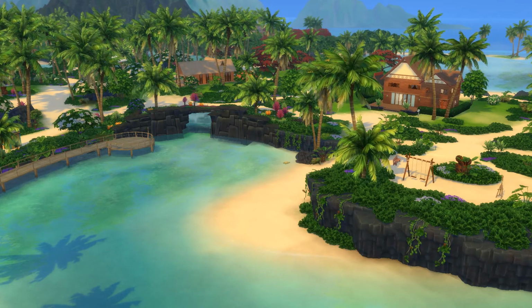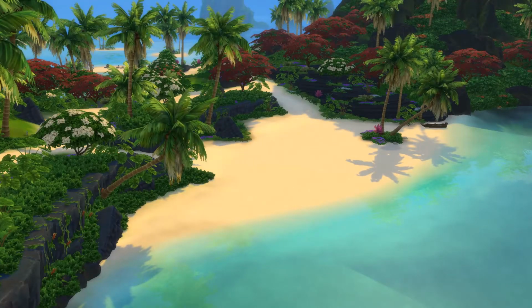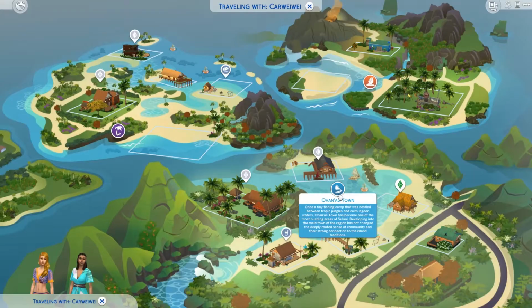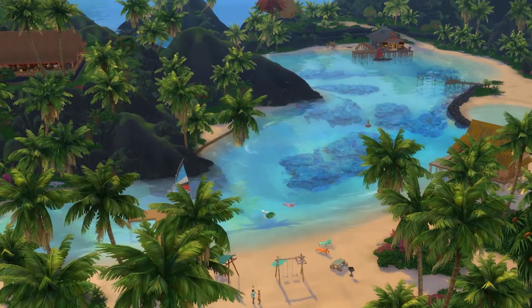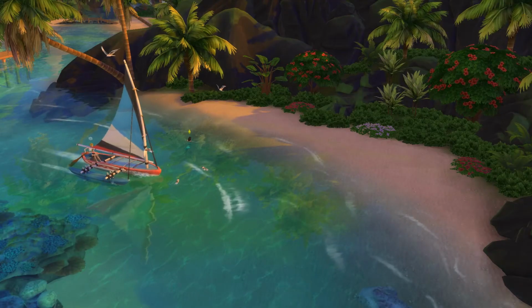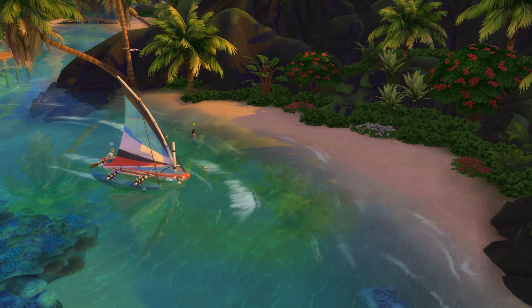Alright, we're going to leave the alien homeworld and head over to the stunning beaches of Sulani. Accessing Sulani does require the Island Living expansion pack, and there are 3 spots in particular that I really like. For the first, you'll have to head over to Ohan Ali Town, and within it, you'll see a little alcove nook. What I love about this nook is that it feels so private because your Sims have to swim or take a boat there.